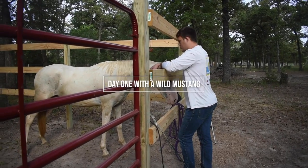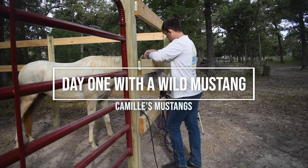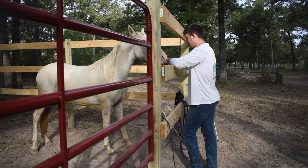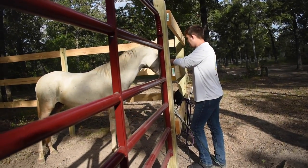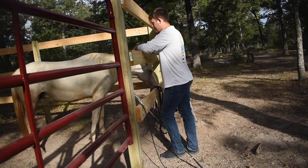Good morning, buddy. You're pretty friendly through the fence, huh? Yeah. Easy. Good. Today's day 1 with this Mustang. Haven't really started working with him yet. I've spent some time just hanging out in his pen last night.